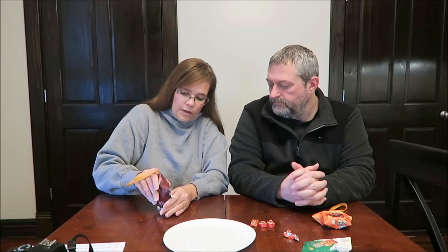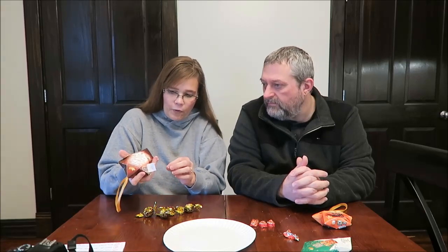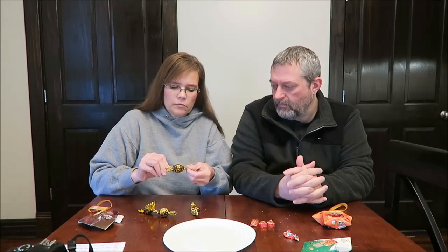Okay, let's try this one next. The rum one? Let's do the Marc de Champagne. Okay, you only get four of these. Do you want to split one, or do you want your own? I don't know. Let's see how big it is. Marc de Champagne truffles filled with white chocolate.